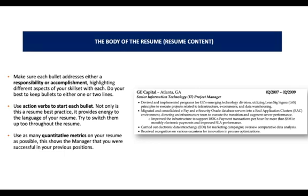So once you've tackled the professional summary, go ahead and move on to the body of the resume, or the content itself. You want to make sure that each bullet addresses an accomplishment or responsibility. We do really want to focus on accomplishments here, achievements. There's only so much space on the resume, so it's really important to show the impact that you have made on a company. Do your best to keep the bullets fairly condensed. 1 or 2 lines is best, but make sure that you're using that 1 or 2 lines to show things that you have done to bring value to the companies that you've worked for.